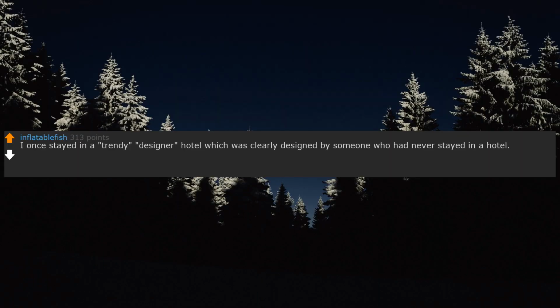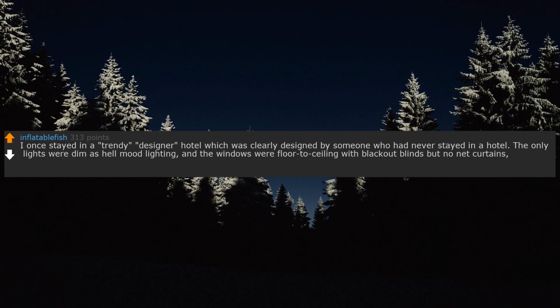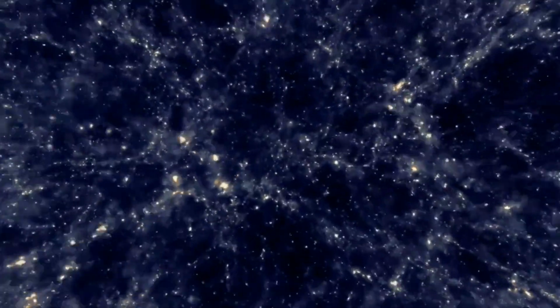I once stayed in a trendy designer hotel which was clearly designed by someone who had never stayed in a hotel. The only lights were dim as hell mood lighting, and the windows were floor to ceiling with blackout blinds, but no net curtains. So if you needed to see anything clearly, then your only option was to have zero privacy. Never staying there again.